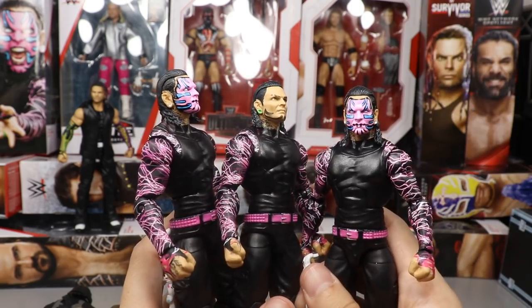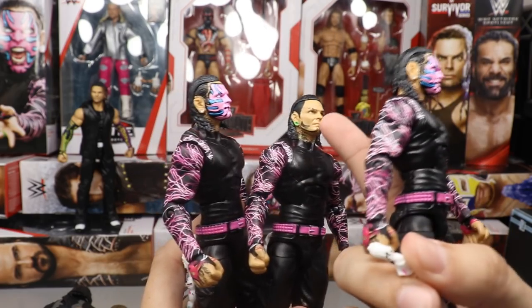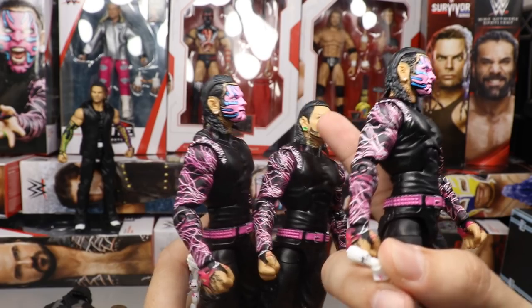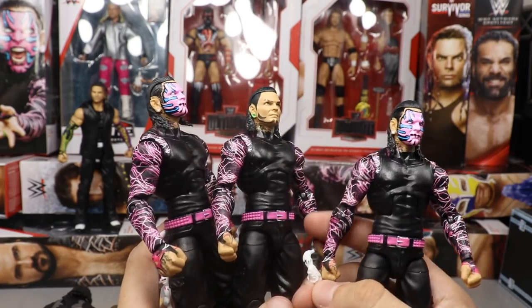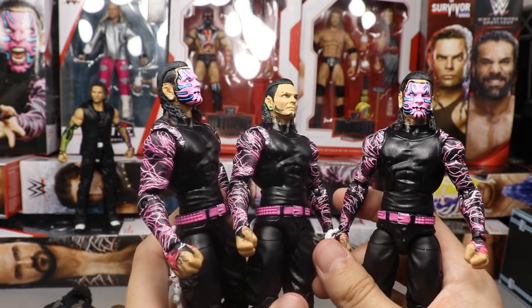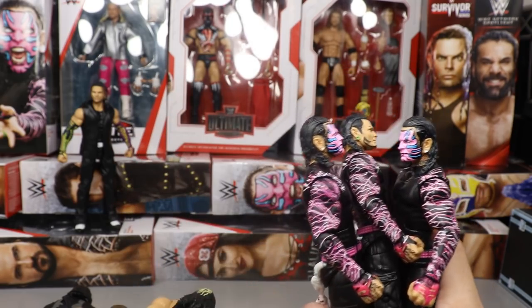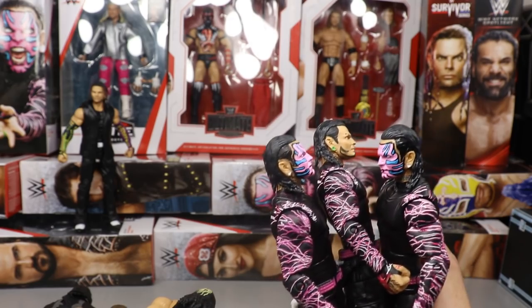But anyways, we have three of the Elite 70. I wanted one for the pink face paint. I wanted one for the regular non-face paint just because I like that look. And then I wanted one to switch out and play around with fix-ups and things of that nature. So I went ahead and grabbed three of them. Don't judge me. It's my money. So we have three of the Jeff Hardys, and they look great. Can't wait to do some different fix-ups with that.